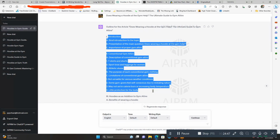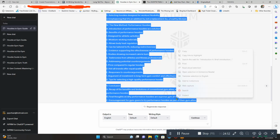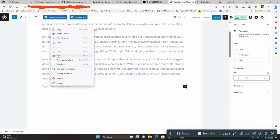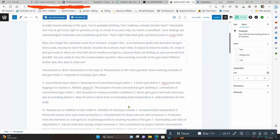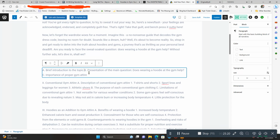And what we're going to do is copy this article outline here. We're going to go back over to the blog post, and we're going to paste this in here. All right, we got it all in here. And we're going to straighten this up a little bit. We got your introduction. And what I do is I separate it: A, B, C, D, all that good stuff.